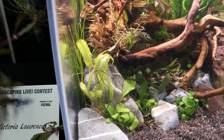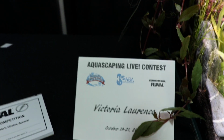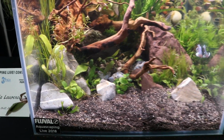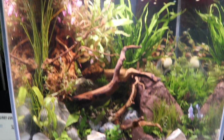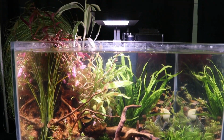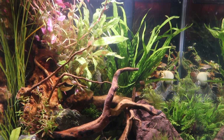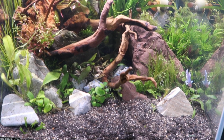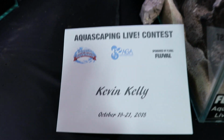It's a nice looking tank. Again, I like the substrate because you see it's a different color than what a lot of people were using, so I can certainly appreciate that. And also they used a betta as their display fish, which I also thought was cool. And there's a snail in there too. It looks like a mystery snail. I don't remember seeing too many of the aquascape tanks using bettas. Pretty cool. I like this one quite a bit as well.